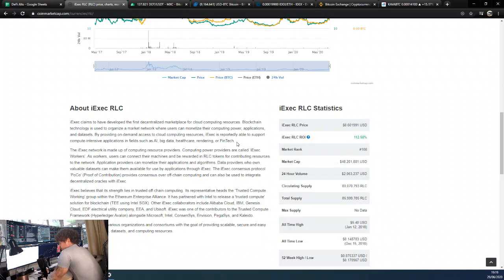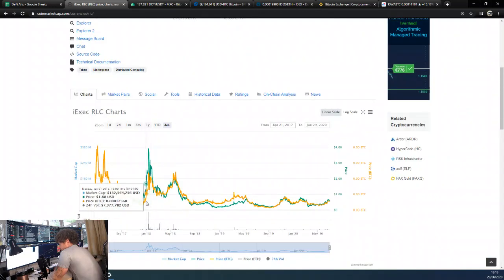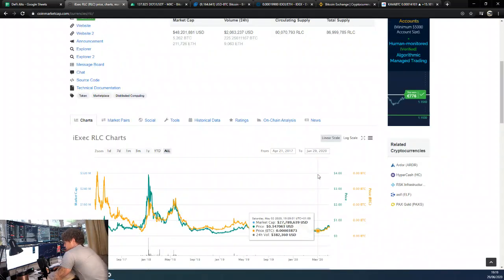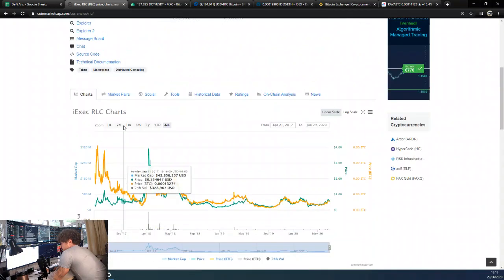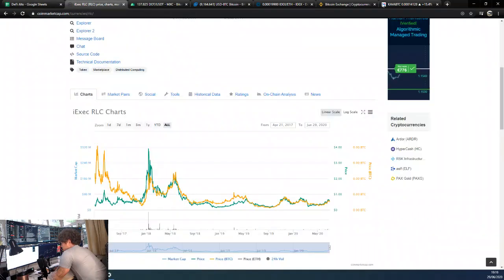Decentralized marketplace for cloud computing resources. It facilitates a lot of the DeFi infrastructure. Been around for a while, since September, but could be looking like it's got some use cases and making some moves soon, possibly. It's on my list, guys. Market pairs for this one is Binance. This is on Binance anyway, so there we go.